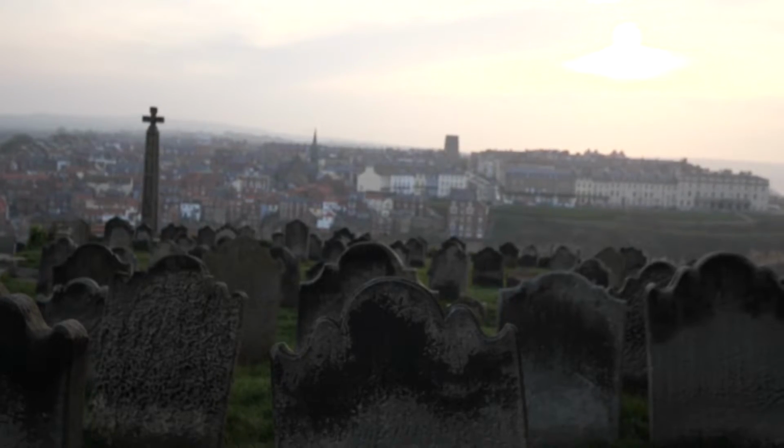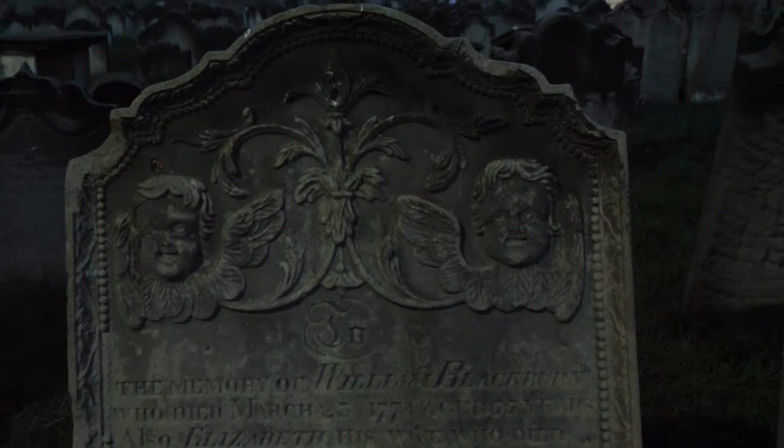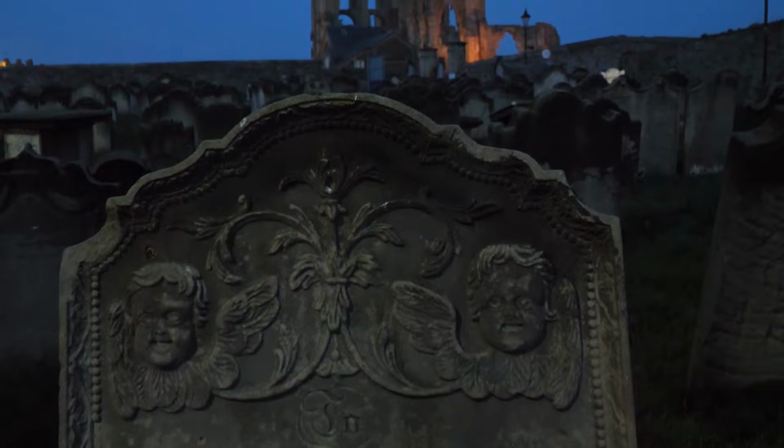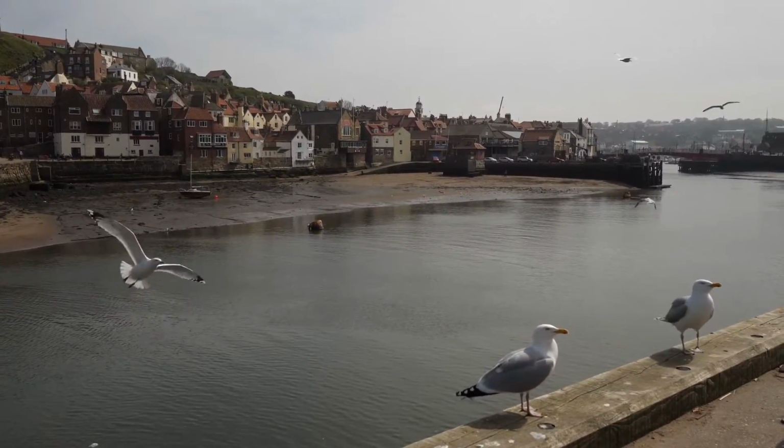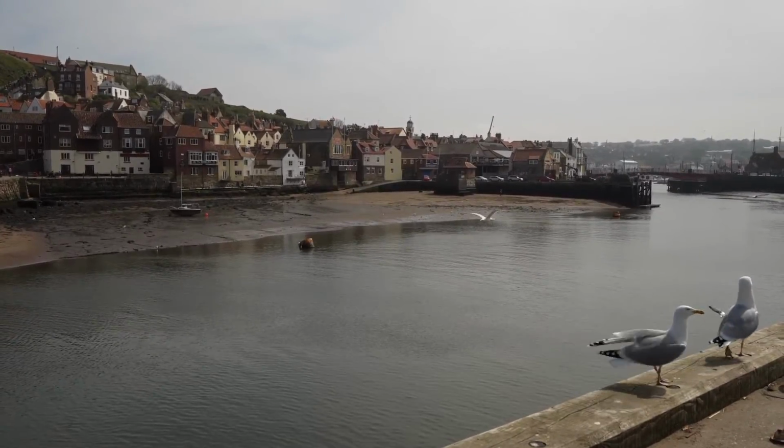Whitby's pretty well known as being the place that inspired Bram Stoker's Dracula, which we will be doing a separate video about. But today we are going to spend a proper seaside day here in England.